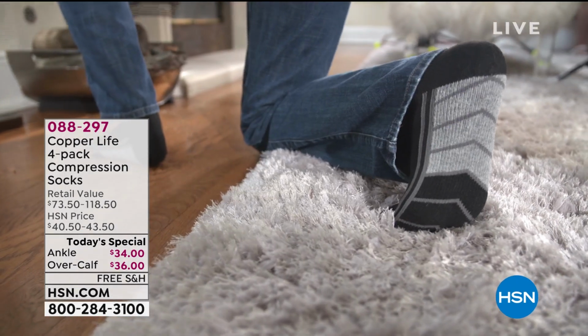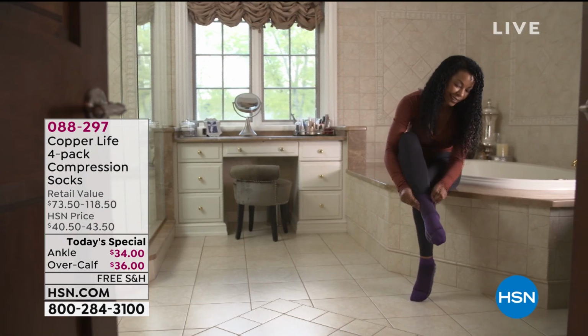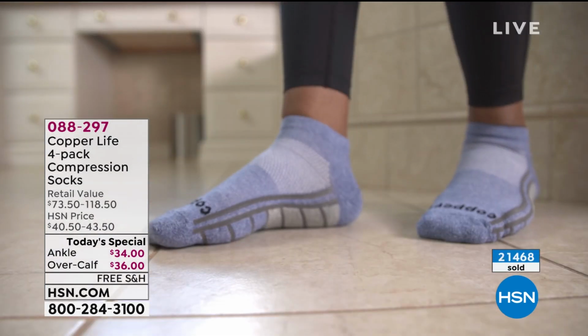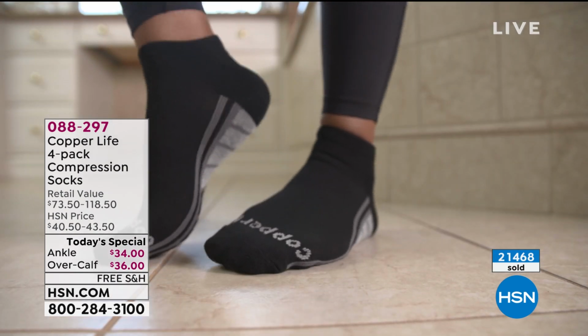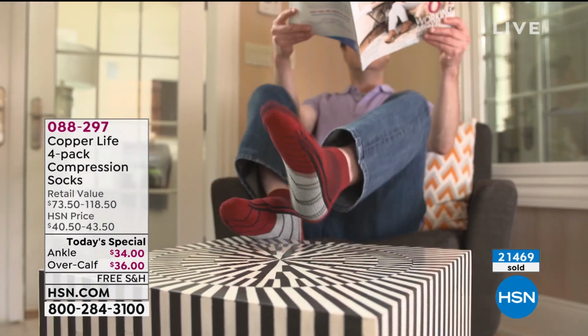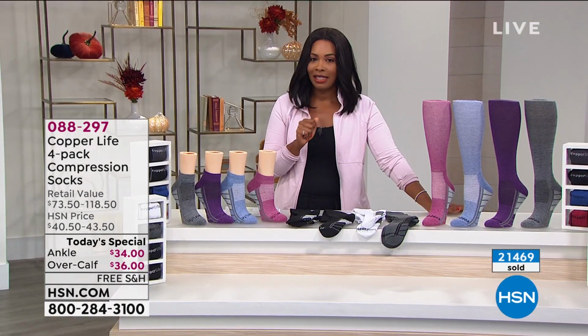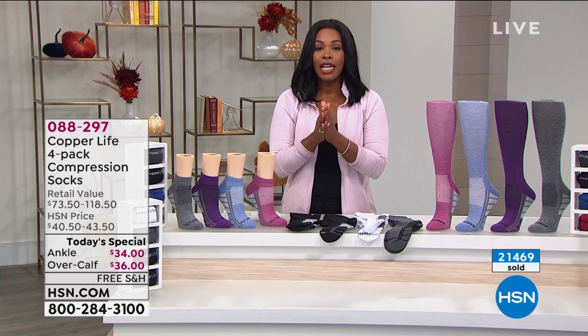What's great about these is that not only do you get that benefit of anti-odor and moisture wicking, you're also getting the benefit of compression. So if you have achy, tired feet at the end of the day, compression may be what you've been missing, and you have it in your socks now.